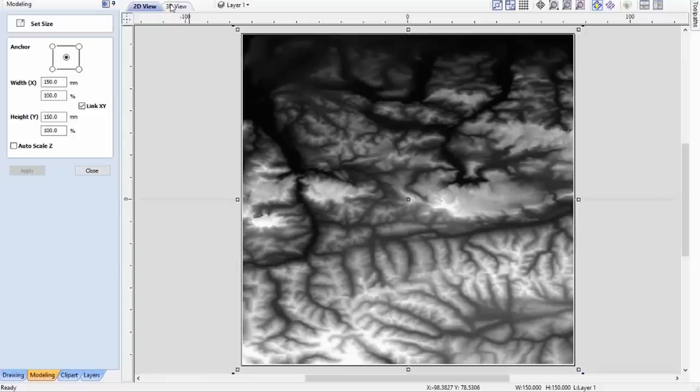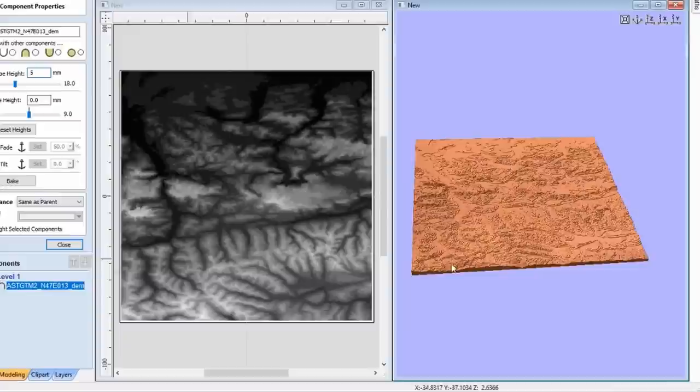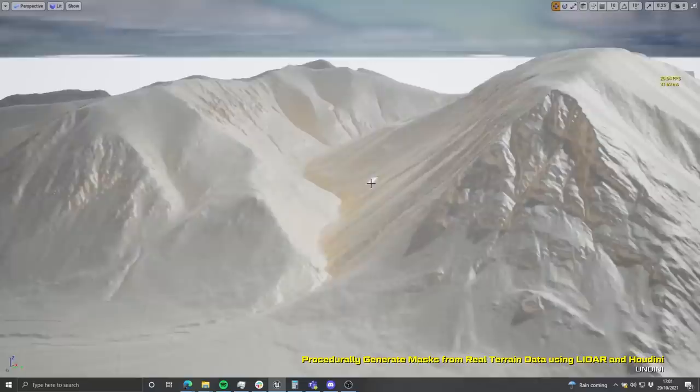Some of them have really high resolution LIDARs, basically. Oh, really? You can access the LIDAR data through different government websites. So it's becoming a lot easier to actually create terrain like this because you can get point cloud data that's like 1 meter resolution. Oh, wow. My God. That's really cool.